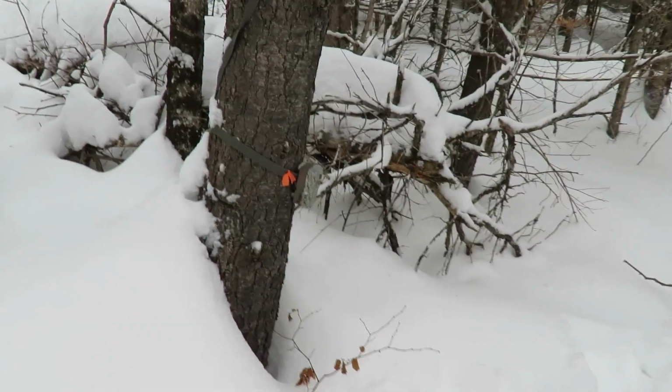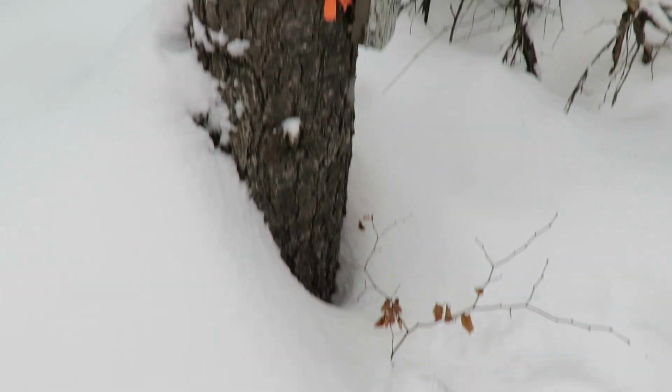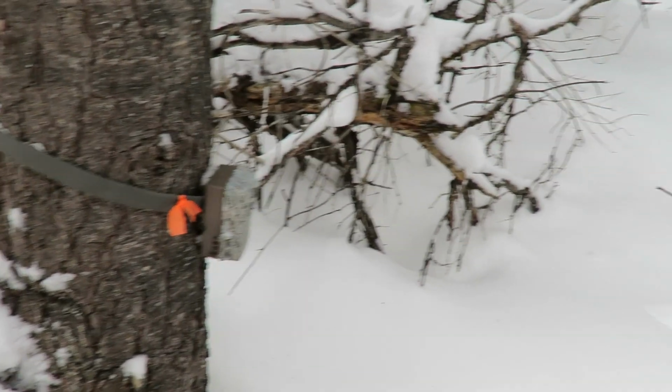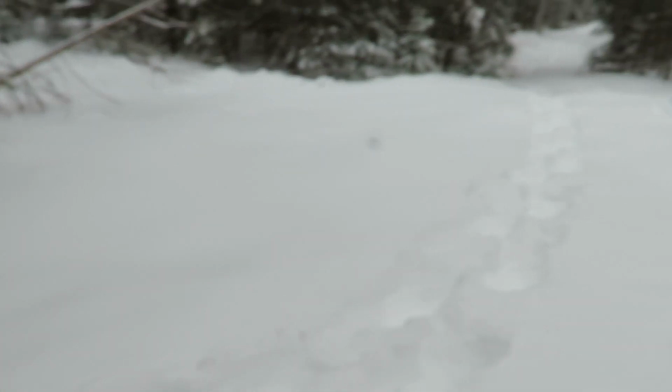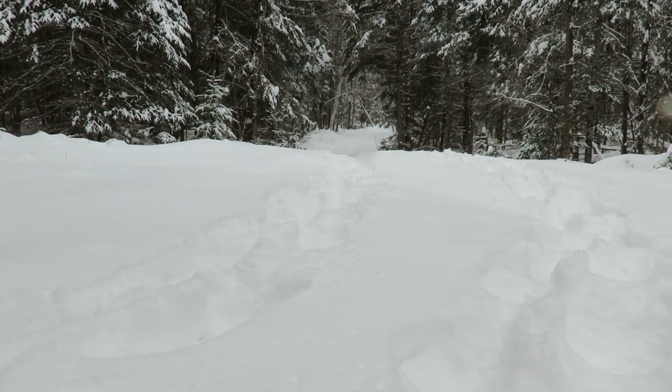Here's the first Browning camera, and this one actually looks a little bit low. With 3 feet or 2 feet of snow in place right now, this makes it kind of low to the ground. If I go over here, this is actually the level that it's at, which might be okay for the majority of wildlife that would go by here.